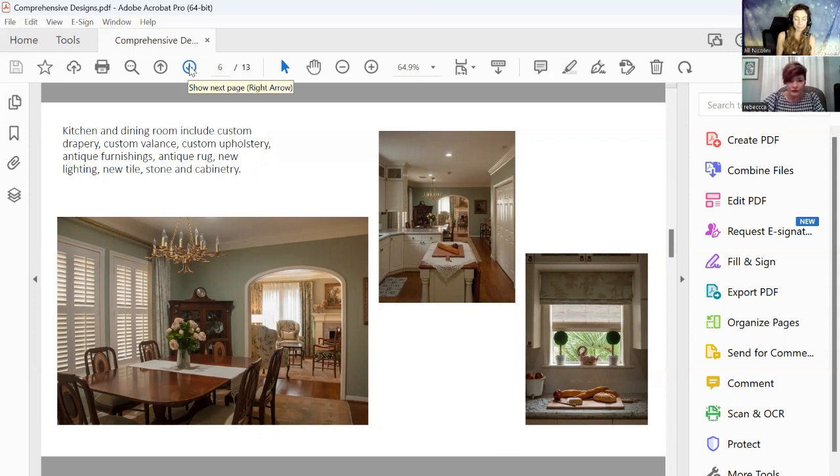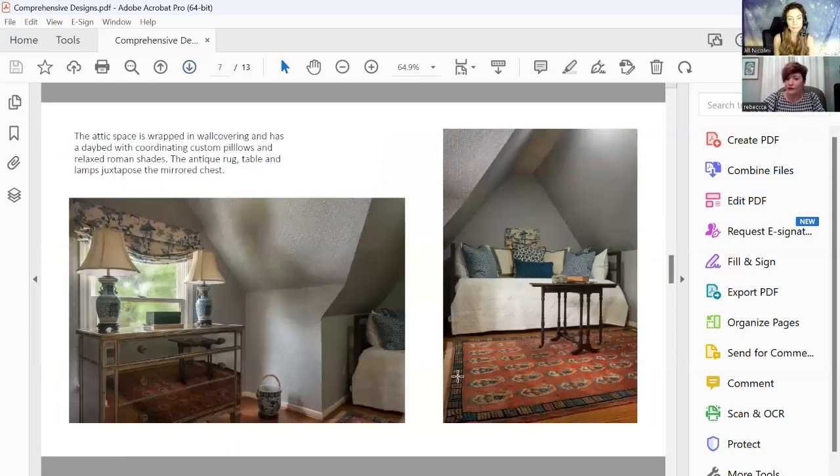And so this was, again, she had some antique rugs, and most of her furniture in here was antiques. And we had this little valance and everything made for that window. And then this one, I think I showed on the pillow episode. This was her attic space. So we had wrapped this one up with some wall covering, and we put in some beautiful window treatments here, like this is a relaxed Roman, and again, her antique rugs. We have all of these new pillows that coordinate with the wall covering, and her antique lamps here with the mirrored chest. So this was just a cute little attic space that we turned into actual livable space.